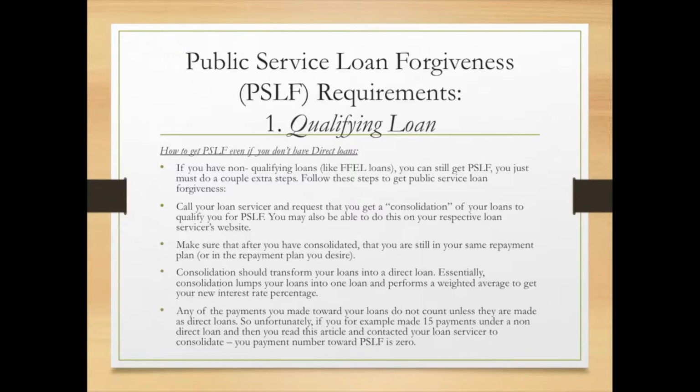And so now you have a qualifying loan. You want to make sure that after you have consolidated, everything's the same, that you're still in the same repayment plan, everything else looks good. And you want to make sure to check that the consolidation has led to a transformation of your loans into one new direct loan.